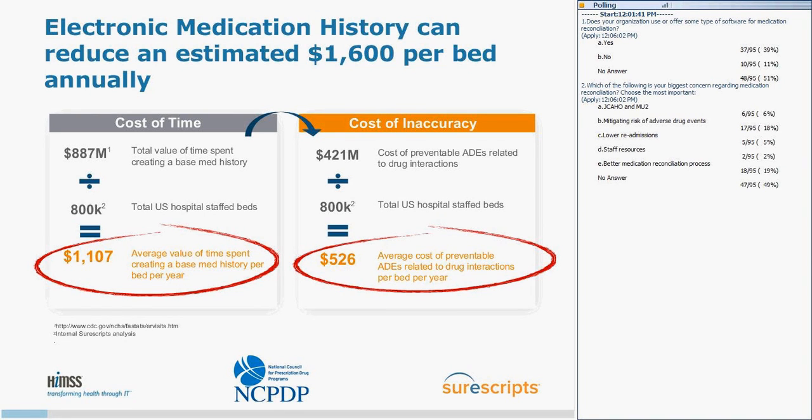If we go to the next slide, we've basically taken those metrics and looked at, for example, the total number of discrete admissions to hospitals and emergency rooms and multiplied those by the time saved times the dollars associated with that time from an hourly wage point of view times what we think is a relatively appropriate hit rate when we get a request, and then dividing that by the total hospital beds. We think that for cost of time alone, the return on investment here, the cost is about $1,100 per bed. If we add in the cost of the adverse drug reactions and what they cost related to their incidence, we think there's an additional $500 that can be saved per bed per year utilizing a digital medication history.